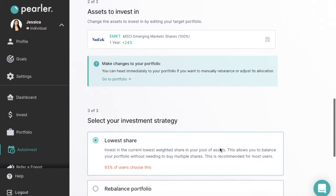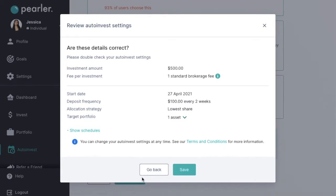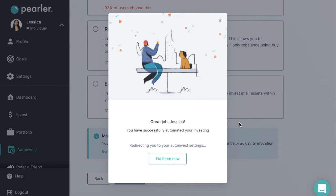And then it doesn't really matter what method I use to invest, because I've only got one share that I'm targeting to invest. And there you go, that's a summary there. I'm happy with that. I've already done my two-factor authentication. And to clarify, yes, I did pick one of the free ETFs.